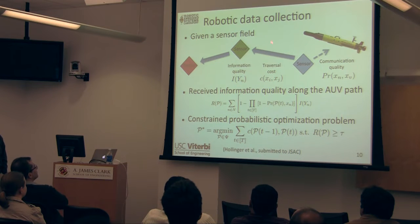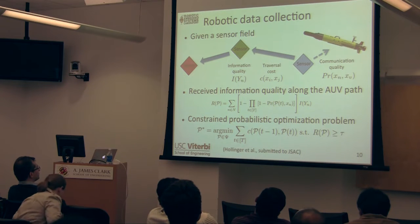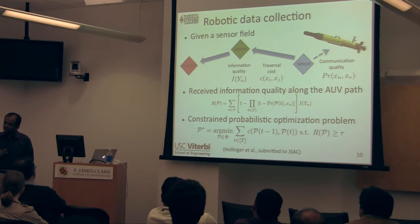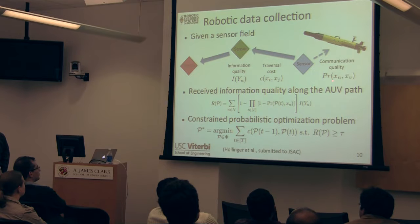We'll assign some metric to the traversal cost C of going from sensor xi to sensor xj. For purposes of this work, this cost is going to be the Euclidean distance between the two sensors. This is something that's worth revisiting, and because this is our first cut at the problem, this is not a mature assumption. Underwater, for example, in the presence of currents, it is completely not the case that you have metrics of this type. So this is a simplification. And we'll assume that there's some measure of communication quality, a probabilistic measure of packets going from sensor xn to the vehicle. This communication quality measure obviously is going to depend on the acoustic model that we have, and it's going to be distance dependent and depend on a couple of other things.